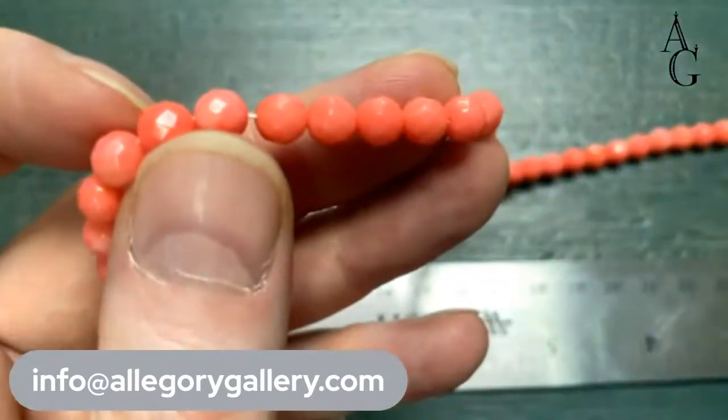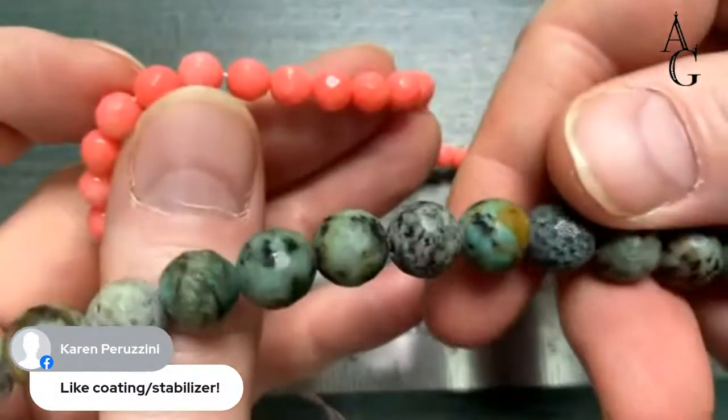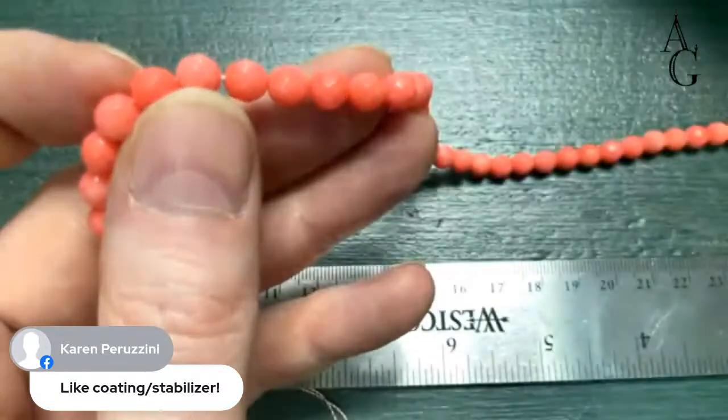Karen, yes, probably you're saying the coating or stabilizer, probably in these African turquoise, that's what it is. It's a stabilization coating.